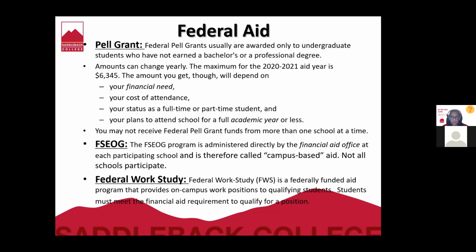So this year, for example, this year we're currently in right now, the maximum is up to $6,345 for the year. So that went up actually about $250 from last year, which is pretty cool. The amount you get of that money will be based upon your financial need, the cost of attendance of the school, your status as a full-time or part-time student, so how many units you take is going to affect the amount of aid that you can receive, and your plans to attend school for a full academic year or less. So obviously we can't pay you a full year's amount for one semester.